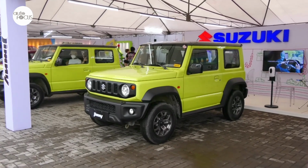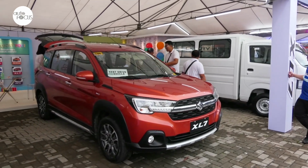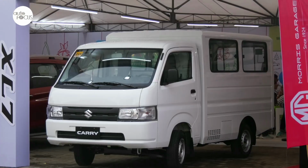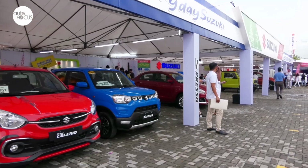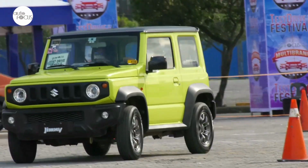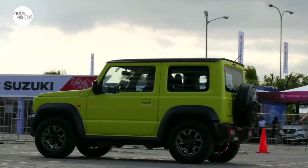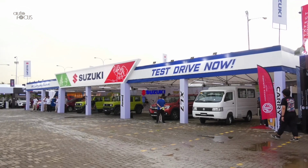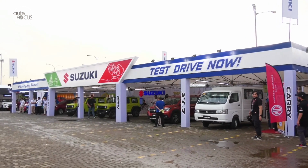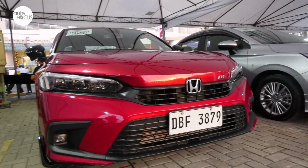Also seemingly irresistible was the Jimny, which saw queues forming at the Suzuki booth, while the XL7 also got a share of the action on the test course. And it was the HR-V which joined the Civic as the top two draws at the Honda booth.